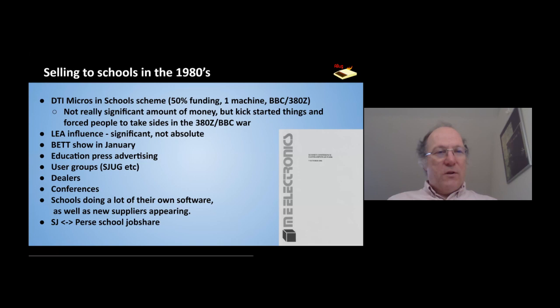The local educational authorities were, and remained for the next few years, very important. They controlled most of the money for state schools. Their power wasn't absolute. It varied from county to county; some had very strong central control, others not, and we would be able to sell to an individual school who wanted something better. Like the LEA policy might be Econet, and most of the schools would buy Acorn file servers, but one of them raised a bit of their own money and bought one of ours. But in general, we were selling to LEAs to get the message out there that Econet and our file servers were what people wanted to buy.